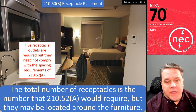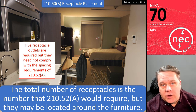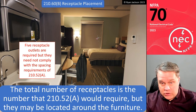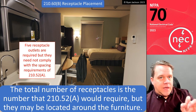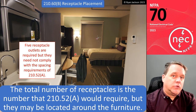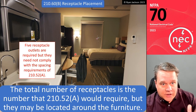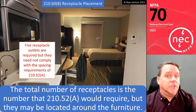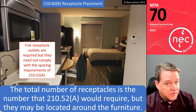So if I laid this thing out and it needs 5 receptacles, can I put all 5 receptacles under the window here? Well, no. I mean, if the permanent furniture made it so that that's the only place where you can put them, well, then I guess you could. But you lay it out, and you basically try to satisfy 210.52(A), and you can manipulate those receptacles as you need without going crazy, right? You still have to have receptacles following the 6-foot, 12-foot rule, just manipulated as you need to, all right? We're not going to hold you to the 6-12, but you do need to try to satisfy that rule if your furniture allows it.